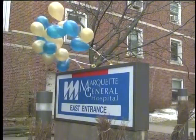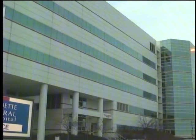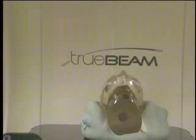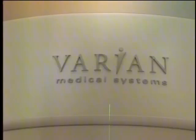In an open house, Marquette General Hospital showcased its newest and greatest weapon in the fight against cancer. The new TrueBeam Linear Accelerator is now the highlight of the oncology department. It is one of the most advanced tools in radiotherapy in the world. It allows us to treat our patients in less than 4 minutes in very sophisticated cancers, which could be lung cancers, brain tumors, anything that can be treated, we can treat here in Marquette.